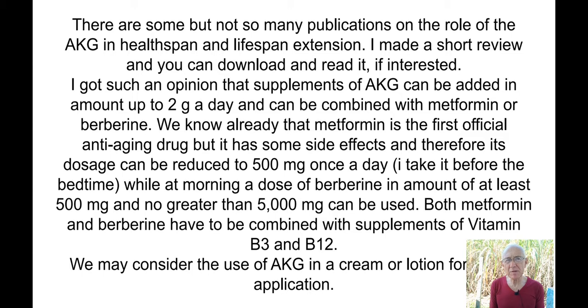So you take metformin, or you take berberine, or you take both, then it can be combined not only with vitamin B3, but also with this AKG supplement. So we know already that metformin is the first official anti-aging drug, but it has some side effects, and therefore its dosage can be reduced to 500 milligrams once a day, as I take it before bedtime, half a gram. While in the morning a dose of berberine in an amount of at least 500 milligrams, but not greater than 5 grams can be used.